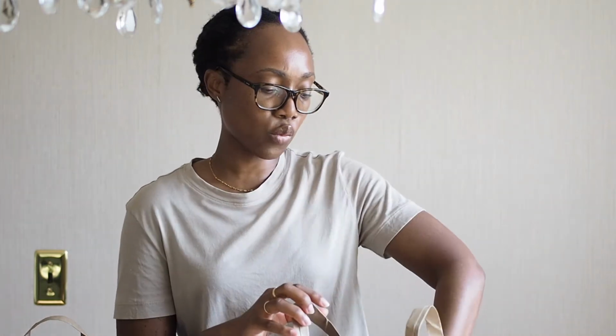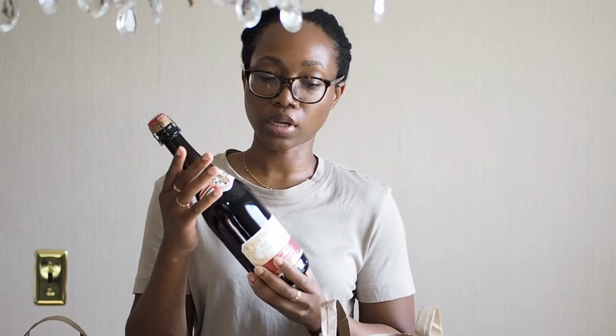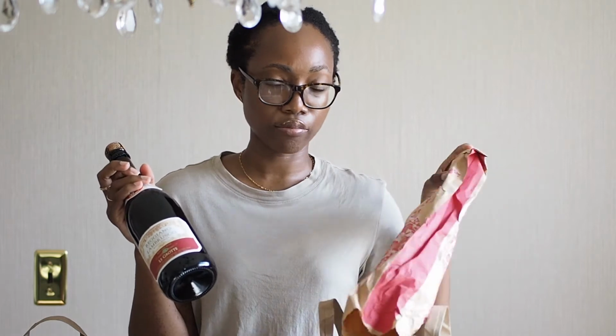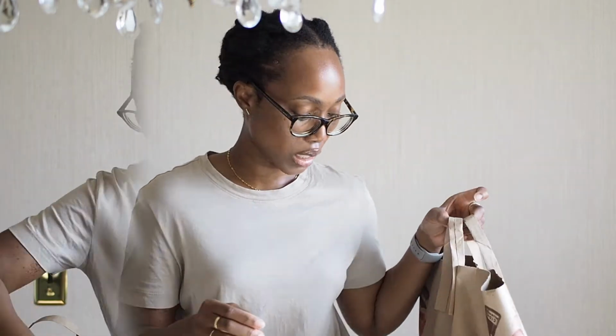Next up is wine. Trader Joe's has a great selection of wine. Every once in a while I like to try something new, but this time I just stuck to my old faithful. So this is the Reggiano Lambrusco. This is the red version. They used to have a white version, but they stopped stocking it for a few years now, which is unfortunate. But I got 2 of these. I normally like to stock up on certain things that I use a lot because I go to Trader Joe's every 2 weeks. So that should last me until then.